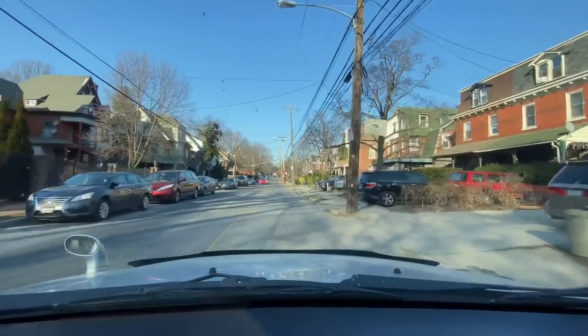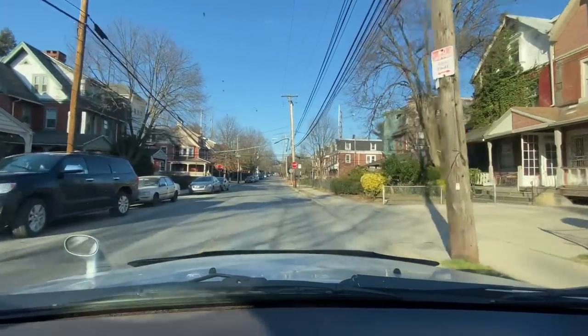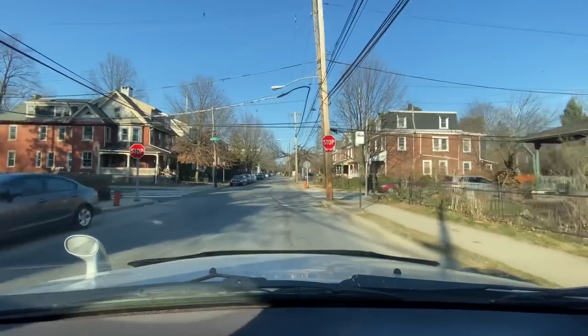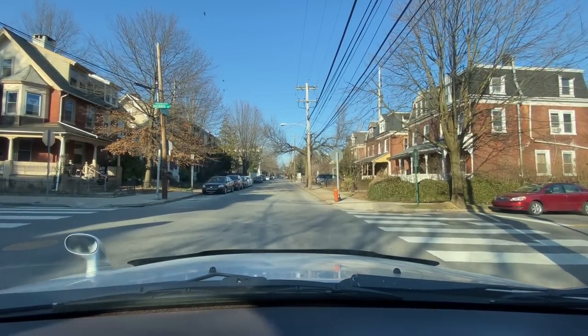Look at these houses. Not so bad, mate. Look at these houses on my left. These houses on my left are neat. Houses on my right are kind of neat too. They're about the same, but they vary ever so slightly. All right, we're on Schoolhouse Lane and Morris Street. I'm gonna make this complete stop. Let's see if I get beeped at.